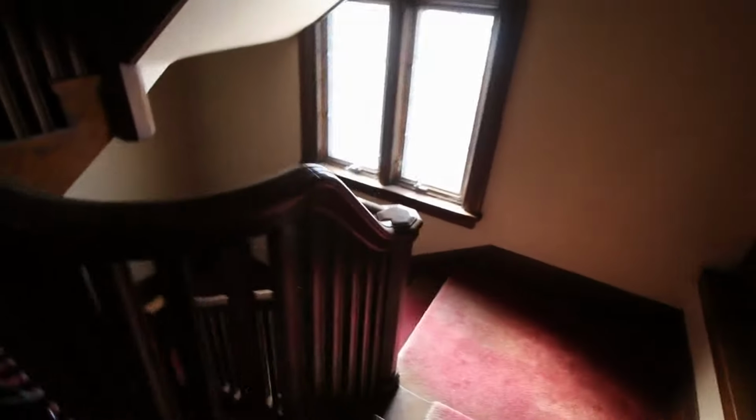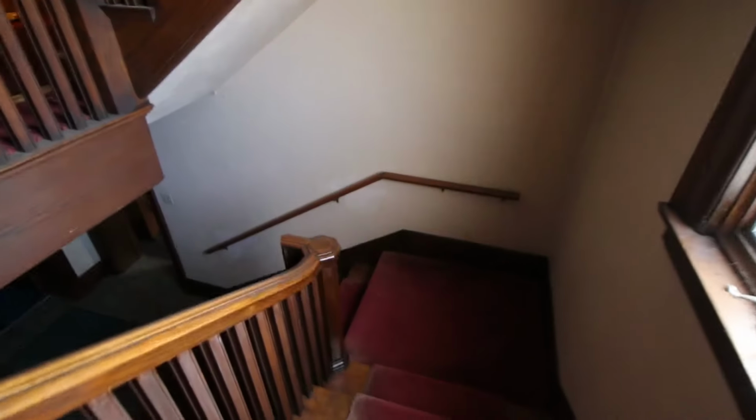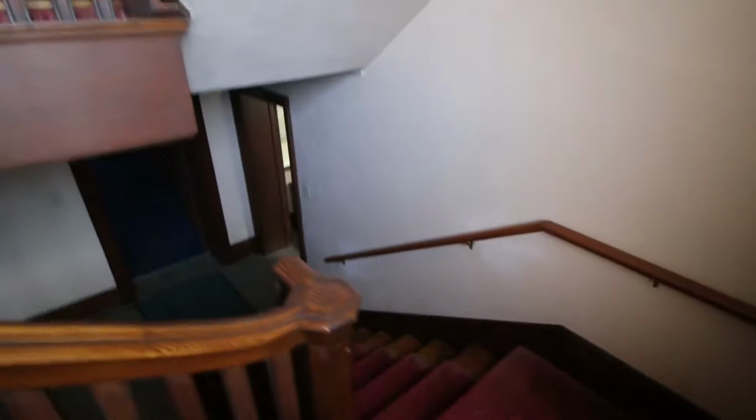This was the same set of stairs on the other side of the building, guys. I don't know if this leads to the gym or if it leads to another part of the basement somewhere. Oh, this is to the front door, guys.